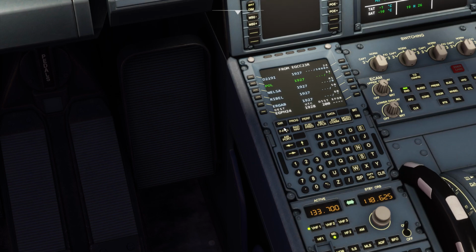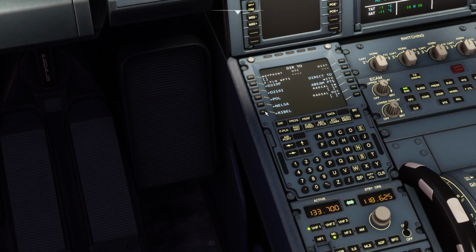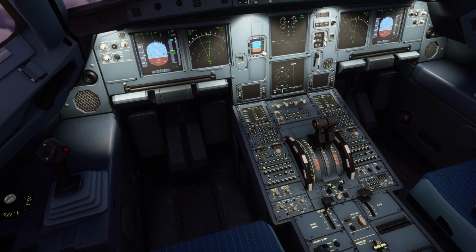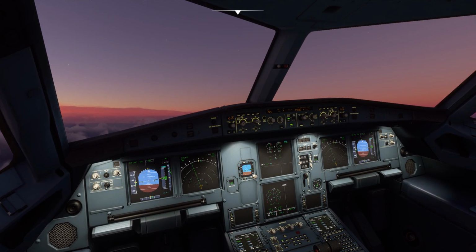So we're going direct arrival, which is on here, and so now we can go into manage mode and back to where we're going.